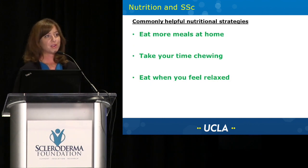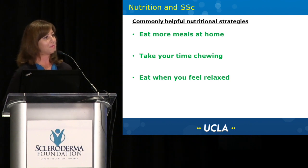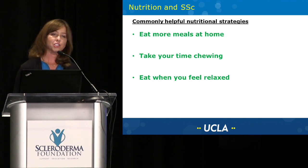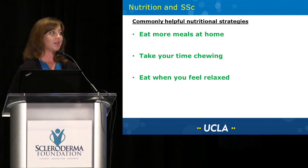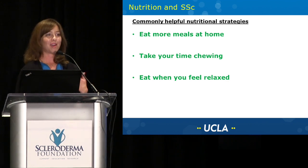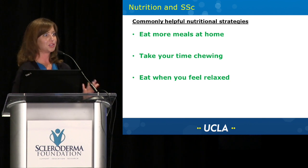And these are a couple more things to consider, and they may seem very basic, but it actually can be problematic when you don't do these things. So I would try to eat more of your meals at home, and I know this is not always possible, right? We're all busy, we have work, we have responsibilities, we're in traffic.